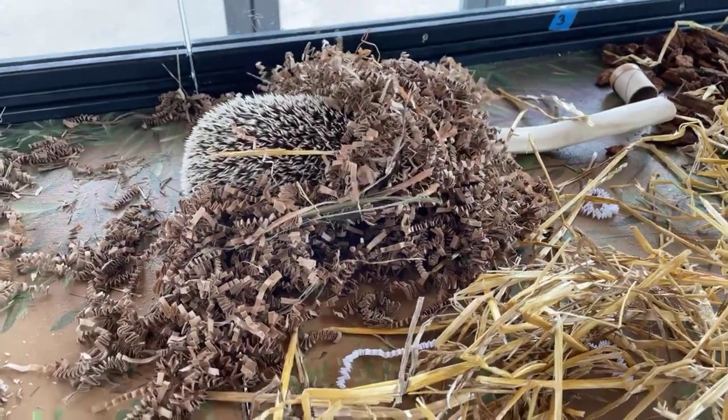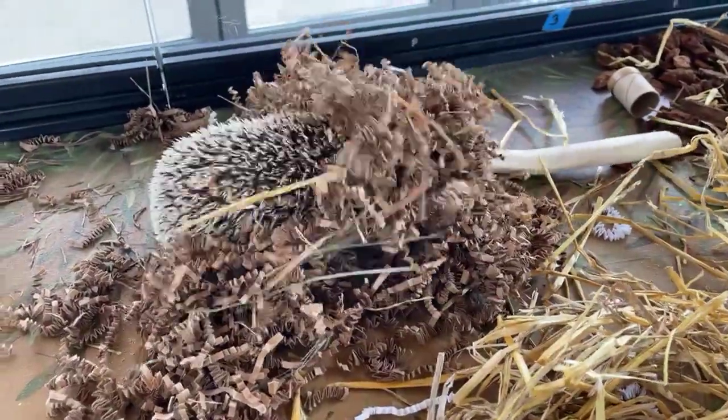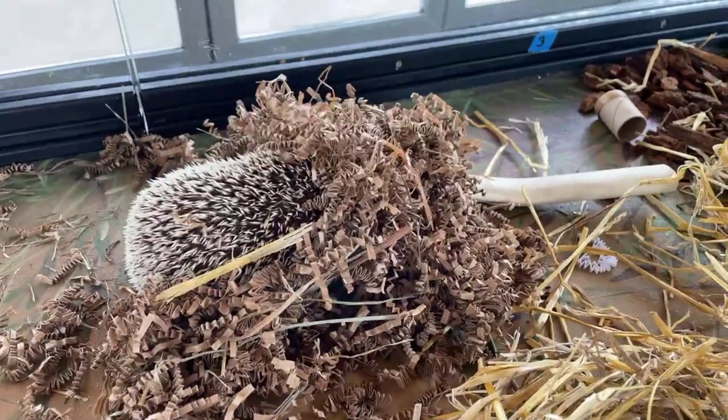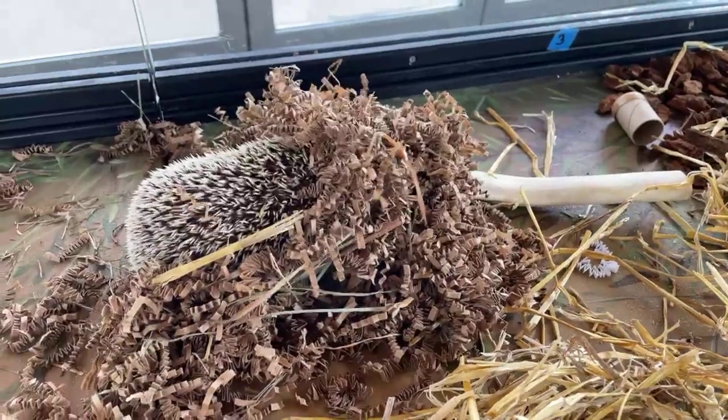Are her teeth constantly growing? No, her teeth are not constantly growing. So if she were to lose one, she would just have one less tooth. But she usually goes for nice soft food, so her teeth are pretty healthy.